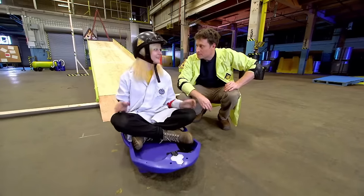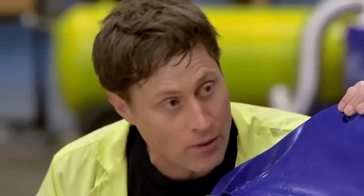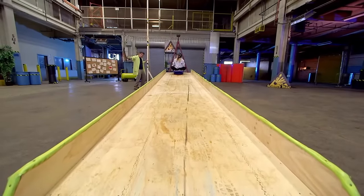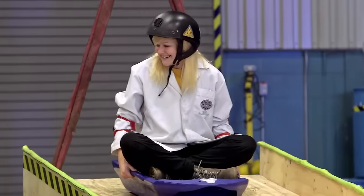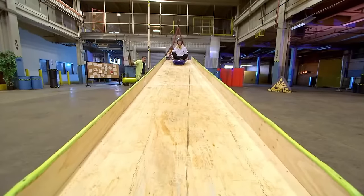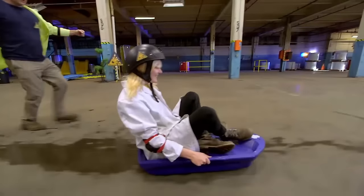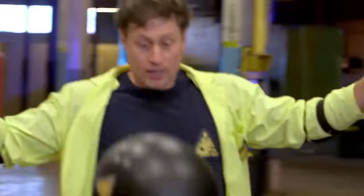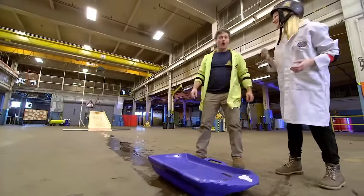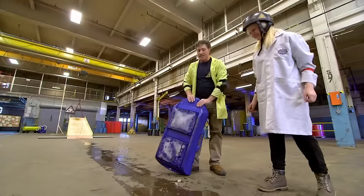That's awesome. Do we have anything that's more slippery? Yeah, we do. We have ice sled. Are you ready to try it out? So ready to try it out. Okay, let's do it. All right. And there we go. That was awesome. Look how far you went. That was so cool. And only 1.25 meters. Least amount of friction. Ice wins.